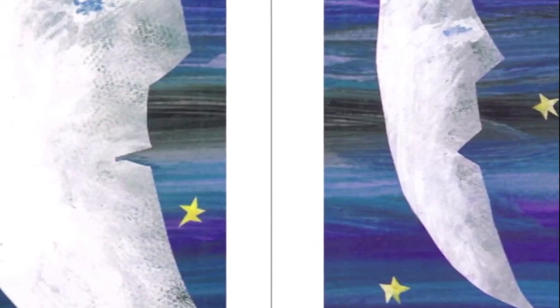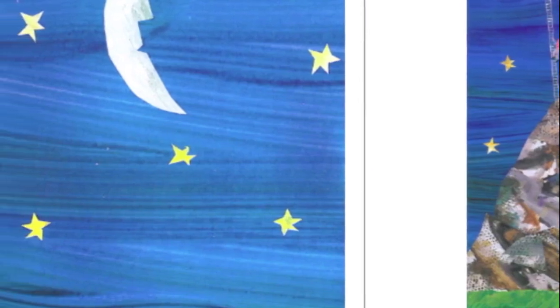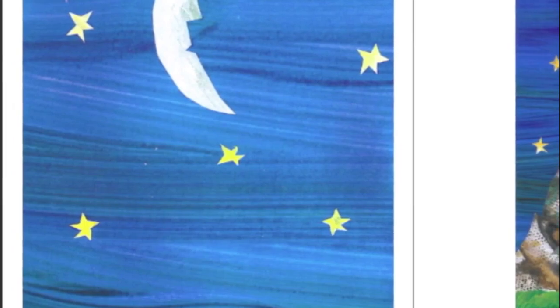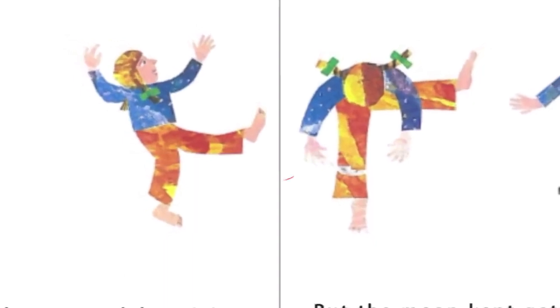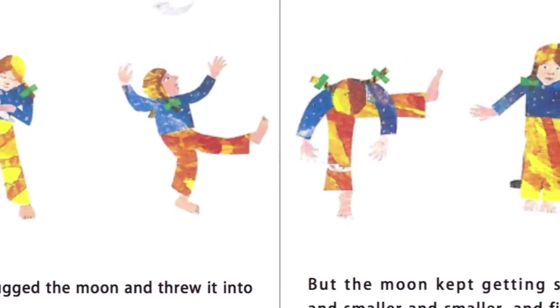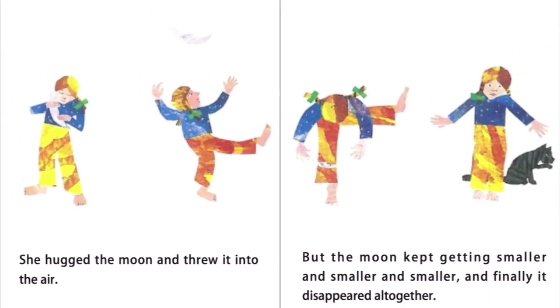And indeed, the moon got smaller and smaller. When the moon was just the right size, Papa took it down and down. He climbed. "Here," said Papa to Monica, "I have the moon for you." Monica jumped and danced with the moon. She hugged the moon and threw it in the air. But the moon kept getting smaller and smaller and smaller. And finally, it disappeared altogether.